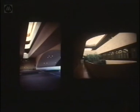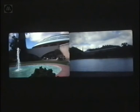Okay, and next please. A couple of other views. Here you can see where the restaurant is by this pool, the tower, the library above, the restaurant below, and another view of it as you see it from that side of the building.